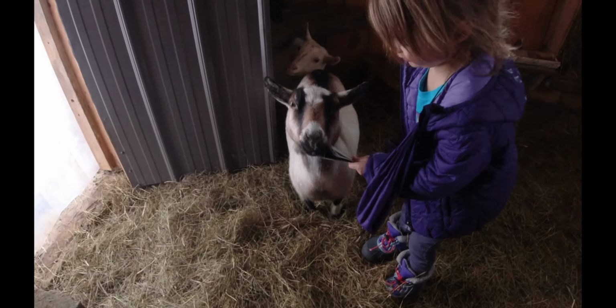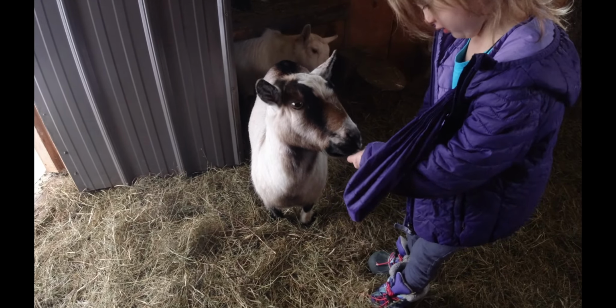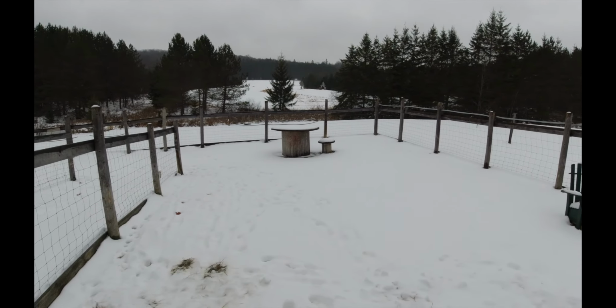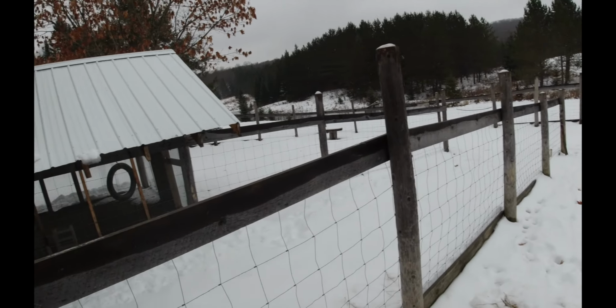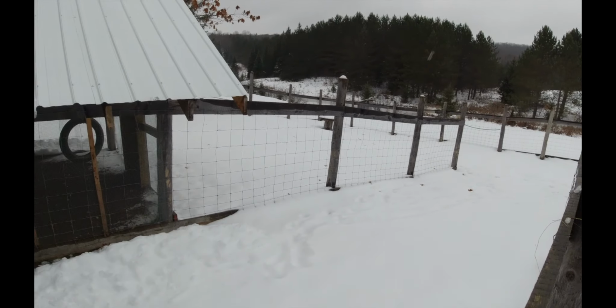Oh, here we go. Are you petting his beard? Or her beard? He likes it, yeah? What's that goatee's name? Is that Viola? No, Viola. Okay, so here's the back pen here. And the chicken run over there. So looks like they got free range all around here.